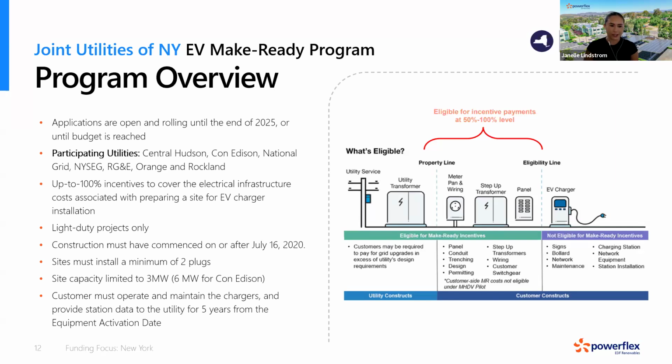So some general eligibility requirements. This is a light duty program only. Construction must have commenced on or after July 16th, 2020. Sites must install a minimum of 2 plugs, and site capacity is limited to 3 megawatts. Con Edison is the exception there. They have up until 6 megawatts for a maximum site capacity. One thing to remember is the customers are expected to operate and maintain the chargers and provide station data to their corresponding utility for 5 years from the equipment activation date. Next slide, please.